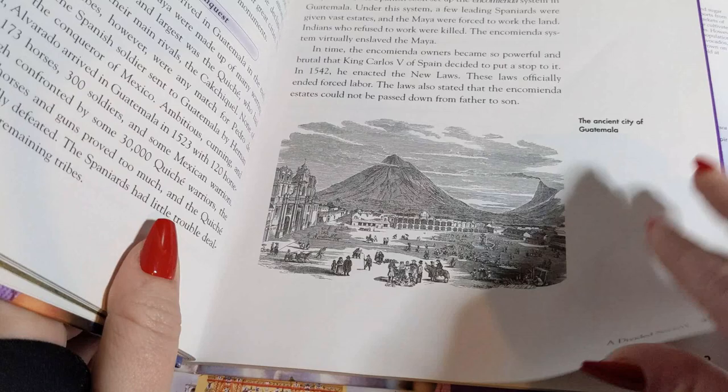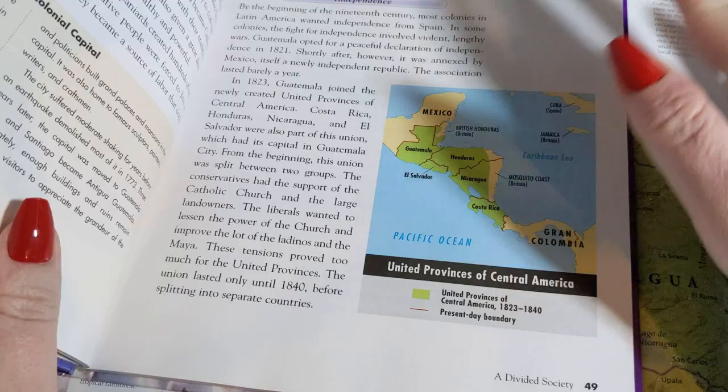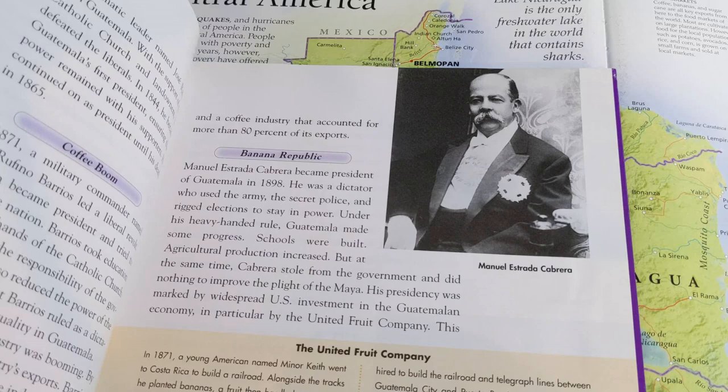So this is a map of the United Provinces of Central America. Like I told you, they tried to unify all this area into one big country, but it didn't quite work out. Alright, this is Justo Rufino Barrios. He was one of the very liberal leaders. This is Manuel Estrada Cabrera, one of the very conservative dictator leaders.